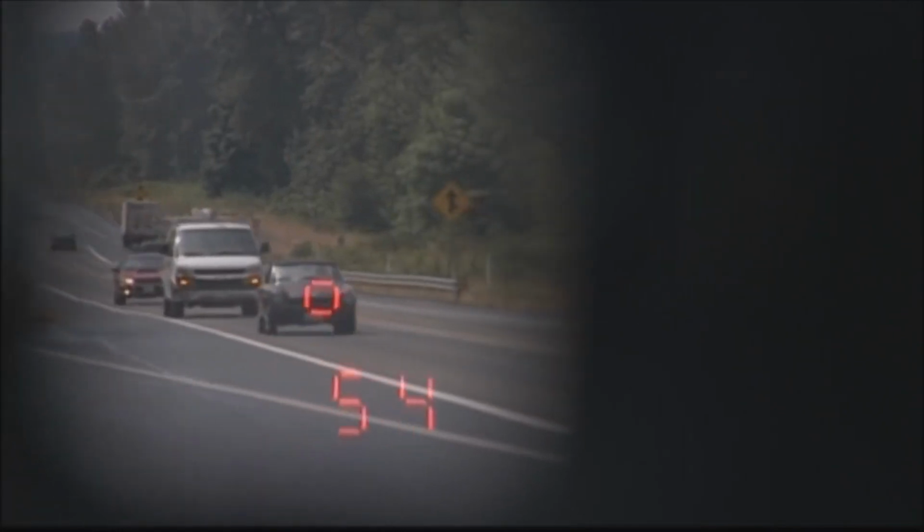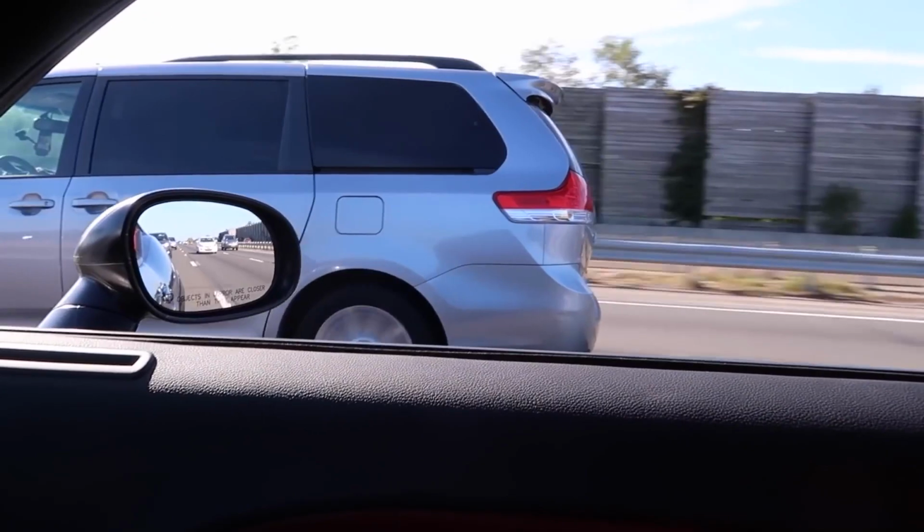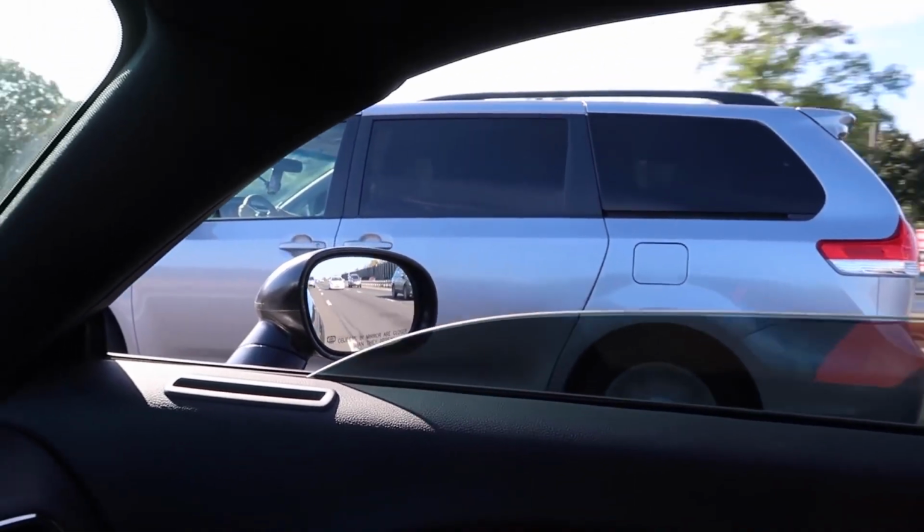So before you start thinking of ways to outsmart the system, remember that it also puts other people's safety at risk. Plus, you'll be surprised to know that most of these devices aren't even that effective, so you're better off just obeying the speed limit.